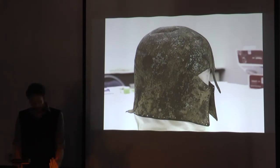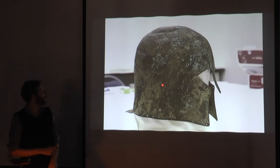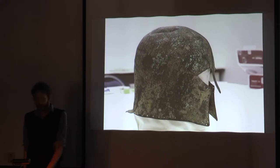As you can see in this slide, the helmet is dented and damaged. On the right side of the helmet, there are two long horizontal dents and several circular dents. This is one of those circular dents, and then, of course, the big one. Carolyn Weiss, who originally published this helmet in 1977, argued that the long dents were created by an axe, and the circular dents were created by sling bullets.